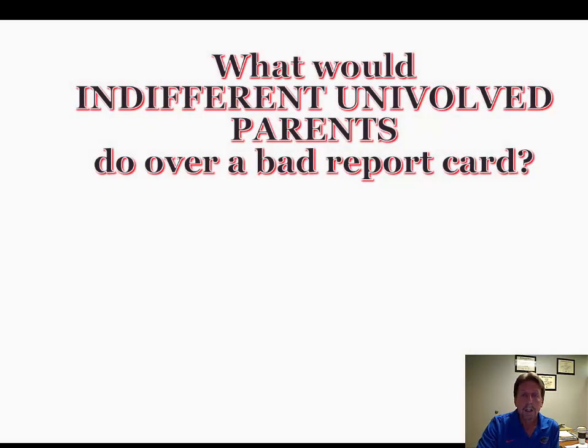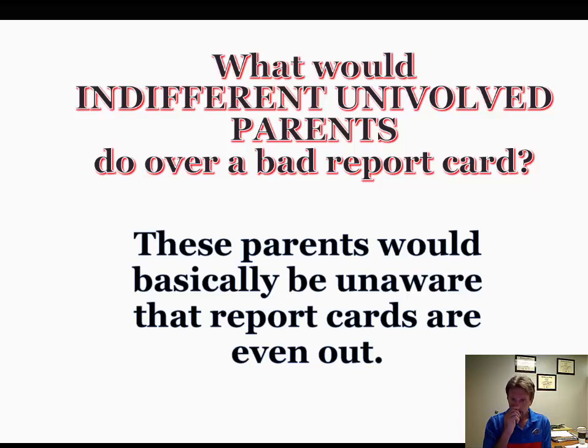So what would indifferent, uninvolved parents do over a bad report card? These parents would be basically unaware that report cards were even out. They're indifferent, uninvolved, so they're not going to track report cards. So now that I'm at the end of these examples with report cards, just to put things into perspective, when I'm working with a family, I do ask the family, so when's report cards coming out? If it's indifferent, uninvolved parents, they won't know when report cards are coming out.